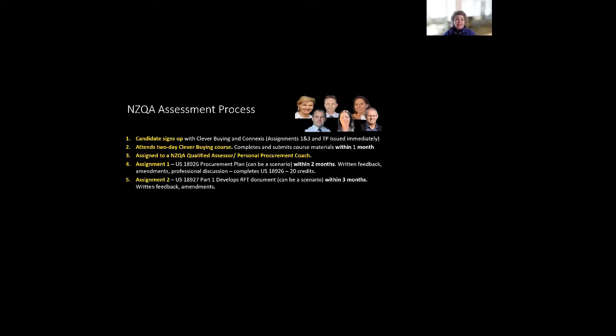The second assignment is to develop an RFT based on that document usually. So normally you'll use that procurement plan, you've done the heavy lifting, and develop an RFT document. And again, we give you written feedback, and you might do some amendments to that to tick that off. And that's the first part of Unit Standard 18927, which is arguably the most difficult, because getting a good RFT out is critical to the whole procurement process.